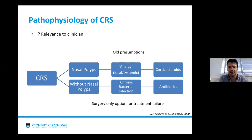And those patients without polyps, it was thought that it was a result of a chronic bacterial infection, which was poorly treated in the acute setting and persisted, and therefore patients were given antibiotics. And if patients failed that treatment, surgery really was the only option for treatment failure.